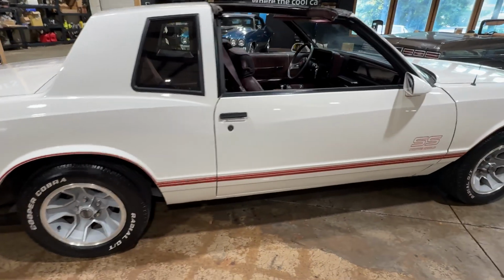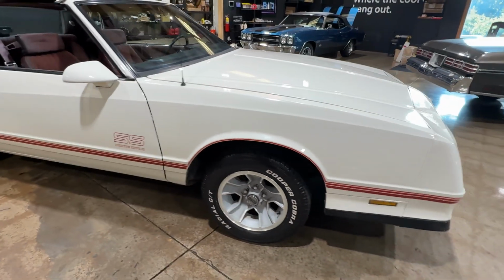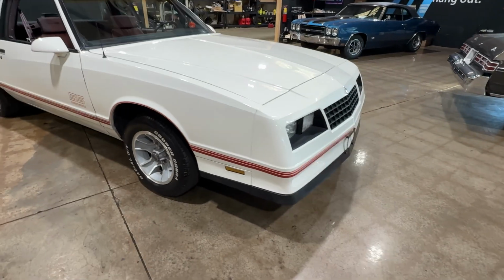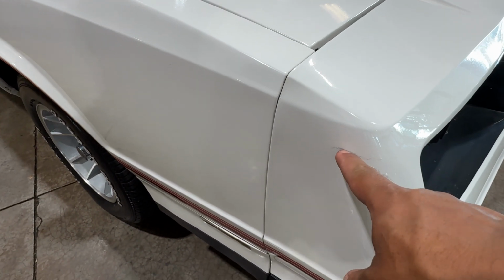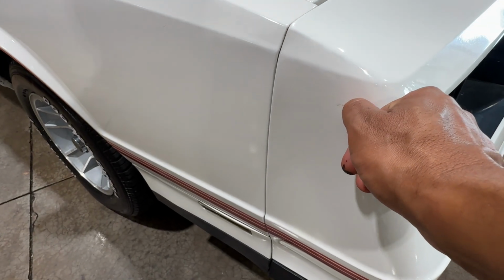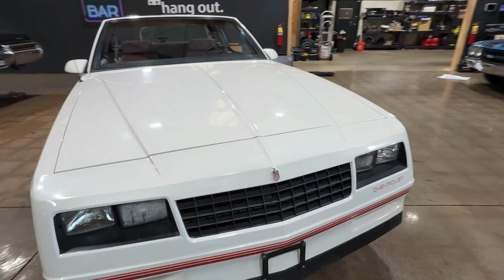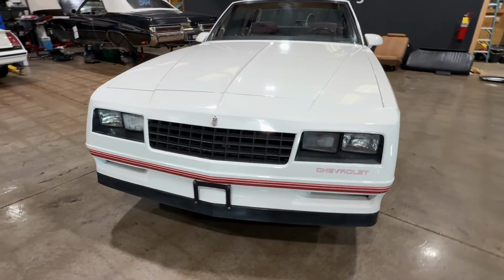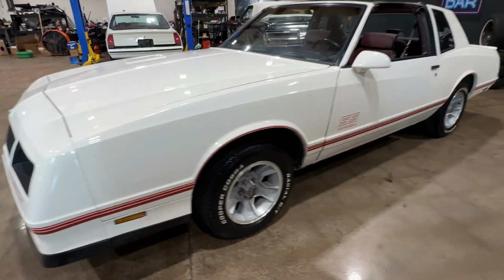Really nice paint on this car. Not a lot to talk about as far as imperfections, but you guys know the drill. I point out the good with the bad. There is a little scuff here. I have not attempted to get this off. I actually discovered it just before I turned the camera on, but there is that little scuff there.